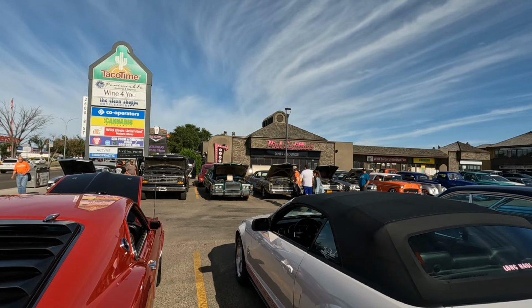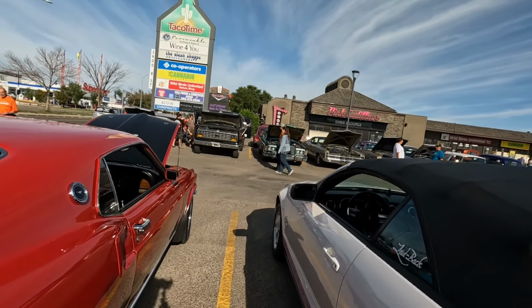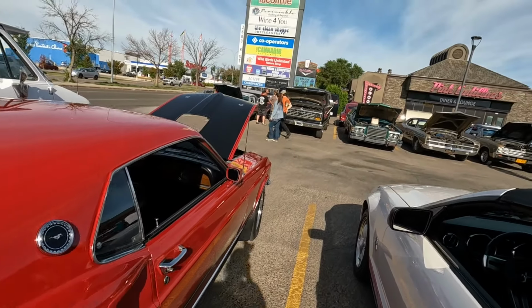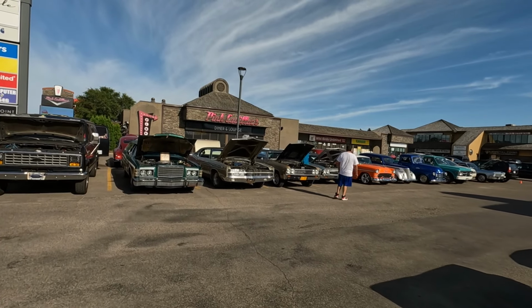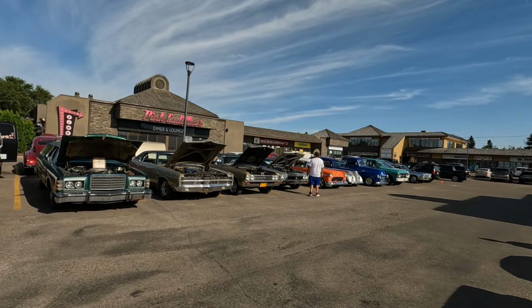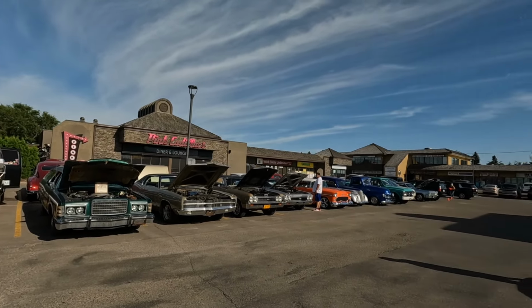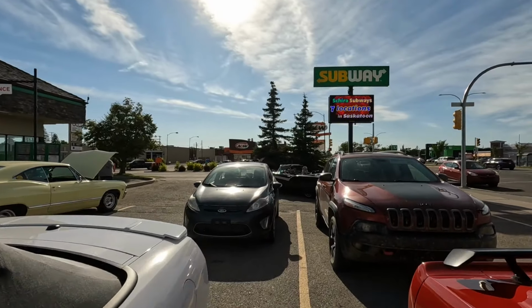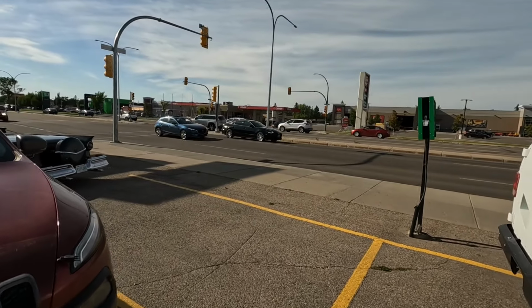And one thing I keep forgetting to tell you guys is that the Prairie Girls not only save you designated spots right out front of the restaurant for all the participants, but you also get, I believe, a $10 off or 10% off coupon for showing up and bringing your hot rod to the Prairie Girls Hot Rods and Customs Car Club every second Saturday here, 8th Street, Saskatoon.